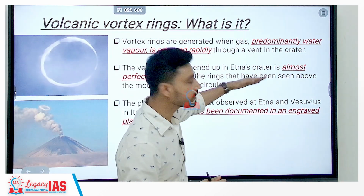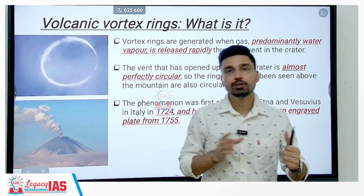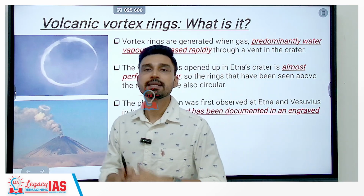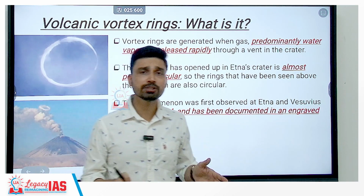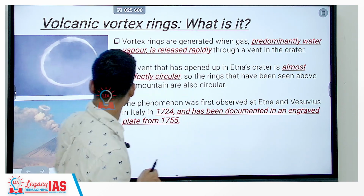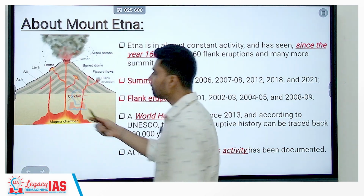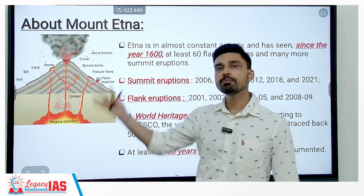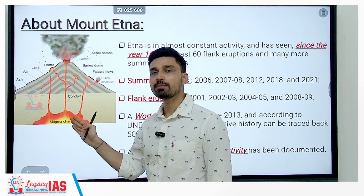Now, Etna, we have discussed, is an active volcano, and since we are talking about Mount Vesuvius, you should know that Mount Vesuvius is an example of a dormant volcano. Dormant volcanoes are such volcanoes where below them we have an active magma chamber, as we can see from here. This is an active magma chamber, which is the source of the magmatic eruption. So, a dormant volcano also has an active magma chamber.